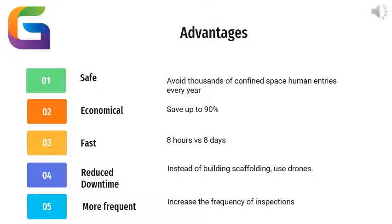Drones have many benefits and advantages over humans doing the inspection. One of the biggest advantages of using drones is safety. You can avoid thousands of confined space human entries every year. Number two is economical. You can save up to 90% by deploying a drone in an indoor inspection versus arranging for a human to enter. Number three, it's very fast. Human inspections can take up to 8 days, whereas often indoor drone inspections can take only 8 short hours.